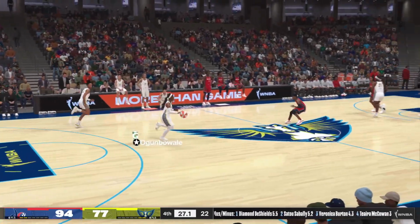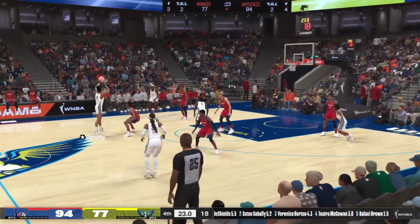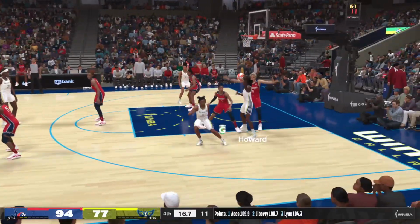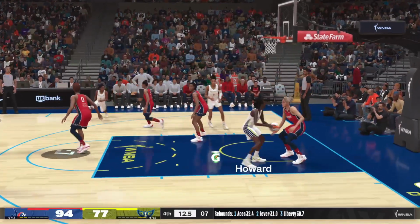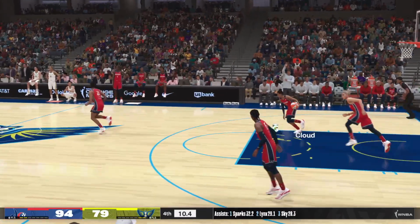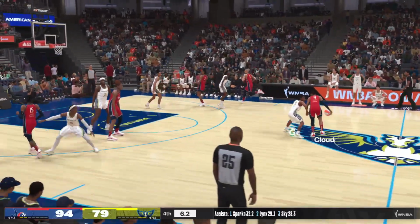Here's Ogunbowale. 4 seconds separating the shot and game clocks. Sabali the screen. Ogunbowale with it. Howard. Deladon covering. The shake. And there's the bucket as Howard finishes it off. Look at how unfazed Howard is by the defender, not letting anything dissuade her from her shot.